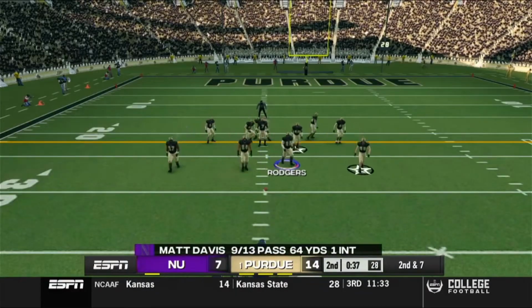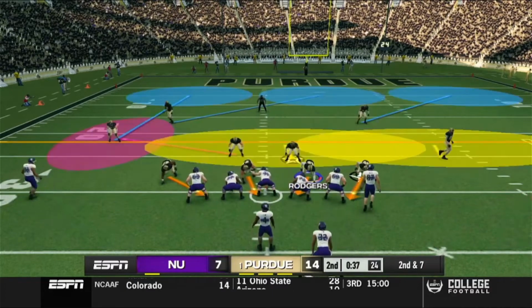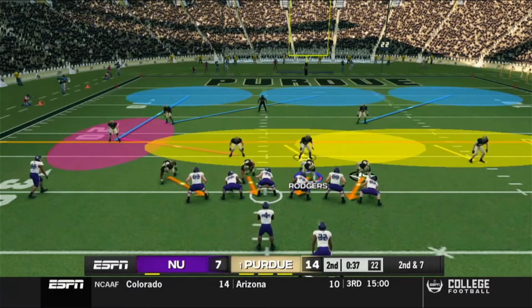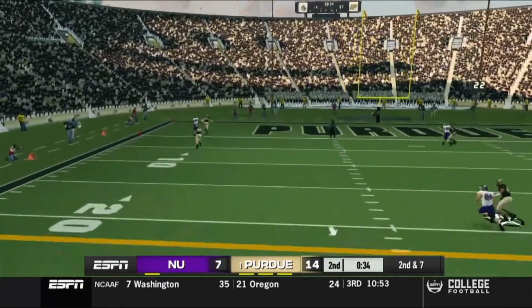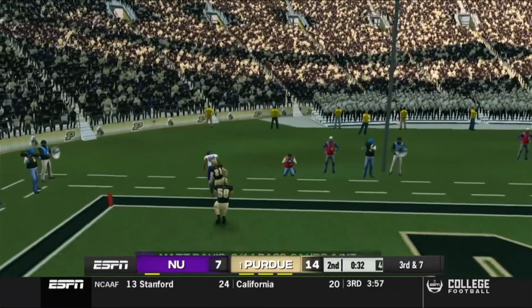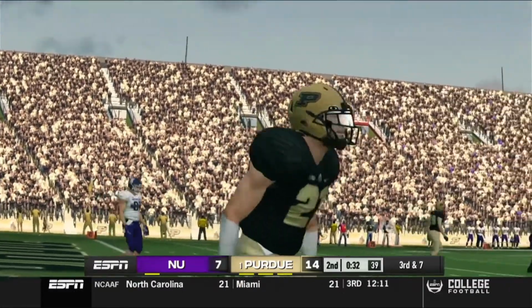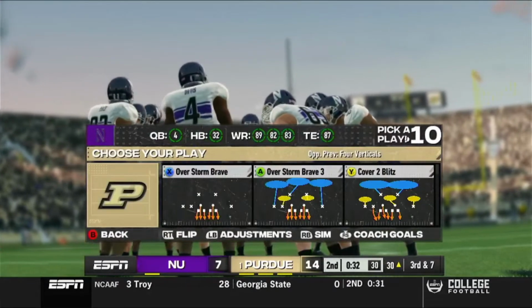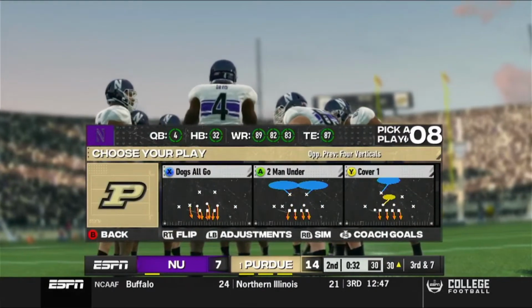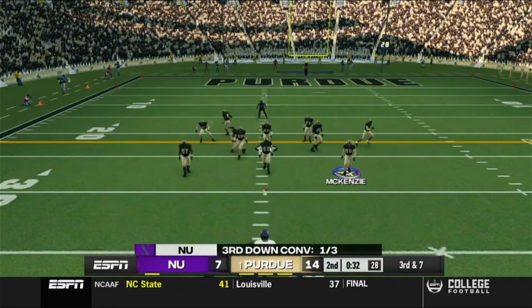From the 30-yard line, it's second down. He's looking for six. Nice job getting a hand on that one. Yeah, really good heads-up play there to get a hand on the football by the defense. That makes it third and seven. We're at play number nine of this current drive.